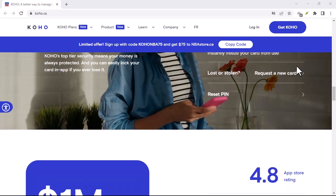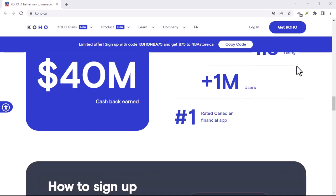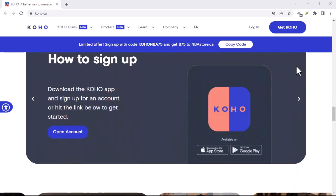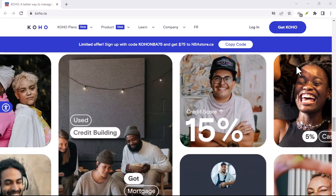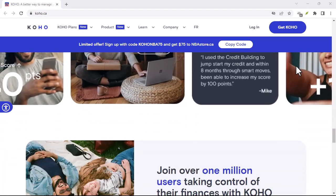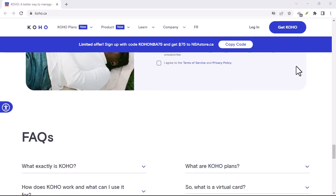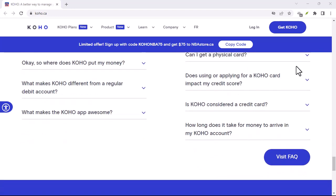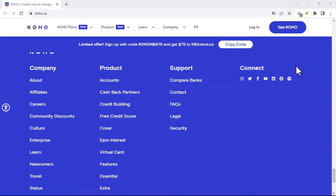So, let's talk about the benefits. No hard credit checks, no interest on the unused portion, and it helps build your credit score. It sounds almost too good to be true, right? But remember, there's usually a catch. In this case, it's the monthly fee. Koho charges a monthly fee to use the line of credit. So, while you're not paying interest on the unused portion, you are paying a monthly fee for the privilege of having the line of credit available.